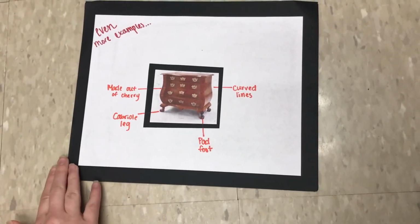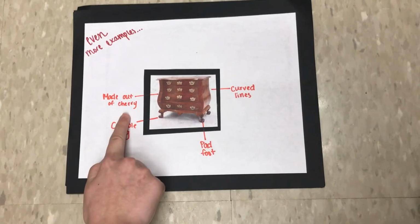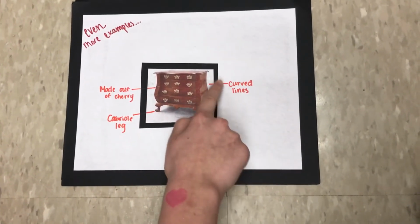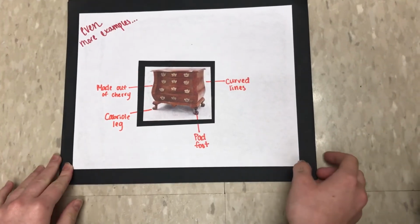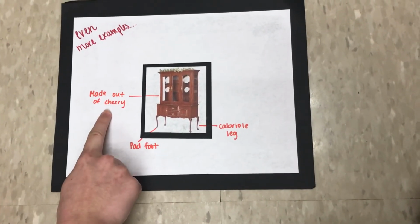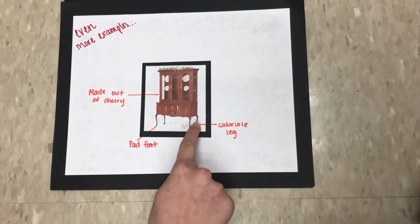Some even more examples, this is made of cherry, which is a variation. The cabriole leg, the pad foot, and the curved lines were repeated also. Even more examples, made of cherry like the others, with the pad foot and cabriole leg.